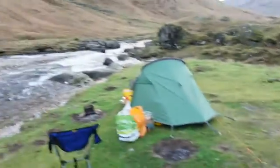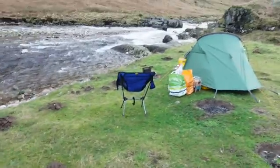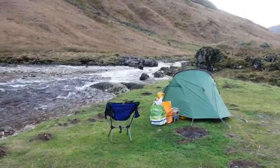Now what I've done is I've got here and I've set the camp up straight away because I'm worried that if the weather turns or if it gets dark quick, something like that, I want to make sure the camp's all set up and I'm good to go. So I'll just give you a quick tour. Okay, so there's the camp.